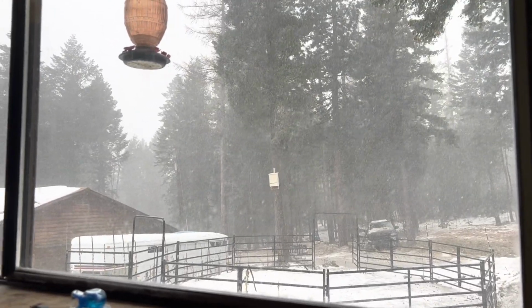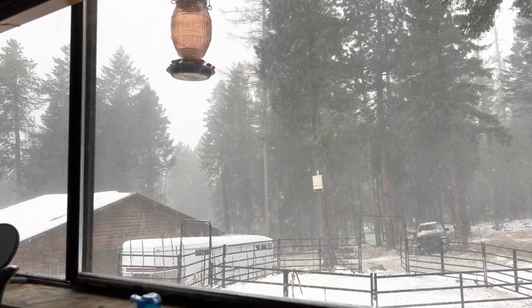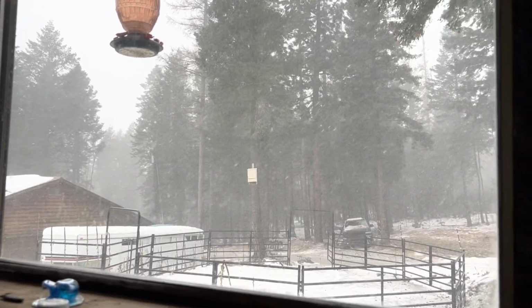P.S. You'll probably hear random noises and lots of wind because there is literally a huge windstorm outside. It's crazy and scary. The camera's not even really pulling up how crazy it is outside and how intense the wind is blowing.